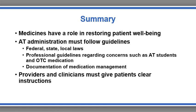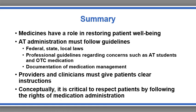Providers and clinicians give clear instructions, and this is an area where you, as an athletic trainer, will definitely play a large role. You're going to be an educator many times regarding this. So make sure to give them clear instructions as to how the medication should be taken, when the medication should be taken, and, if they have an adverse reaction, how they should handle it. All of this should be given to the patient and documented.